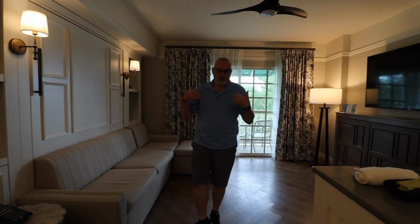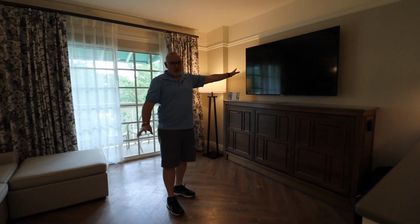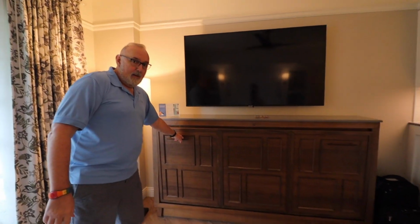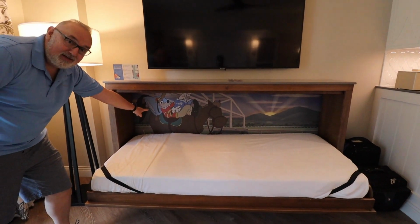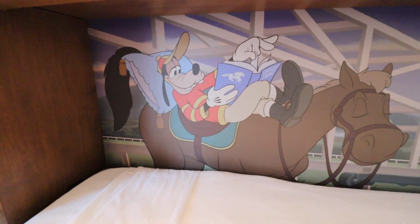I'm going to move this off to the side because here's one of the other cool features. If you're a family, unlike us, we're just the two of us, you've got this big, beautiful flat screen TV, plenty of room for everybody to see. It's like a 60-inch TV. But if you have a small child staying with you or a small adult, grab this handle. Ta-da! You have this great single bed, and check it out. Goofy. Each one of the beds in the resort has a cool little animated character. I think that's great, and obviously themed with the resort.